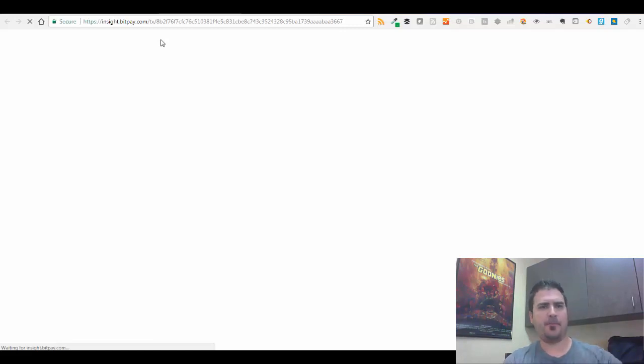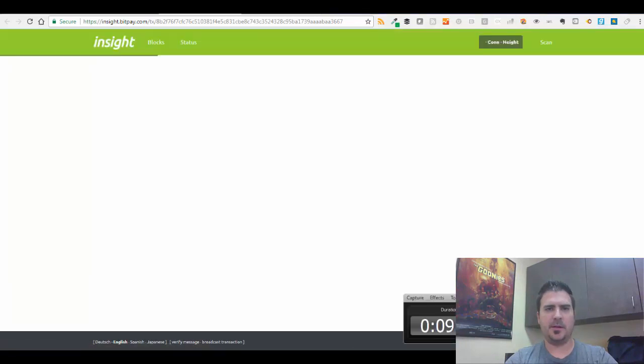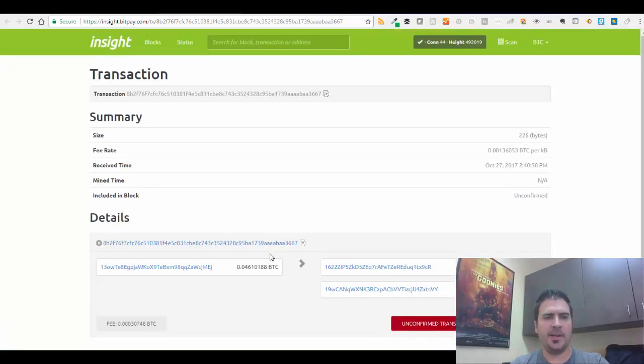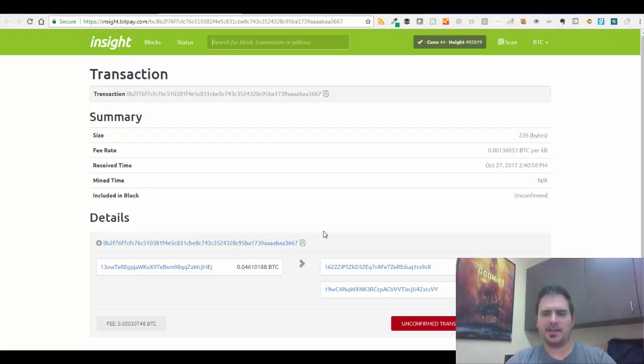And here it goes. It's loading up. Let me go ahead and pause this while it, there it goes. Okay. So here is the transaction history. So this is basically a way to track Bitcoin funding payments to your Bitpay wallet.